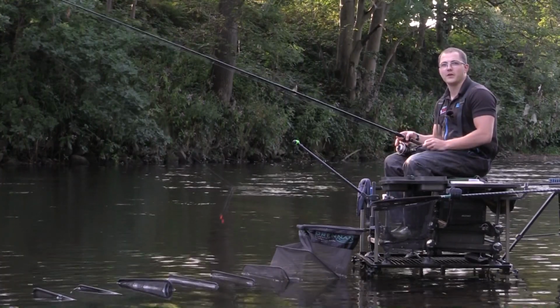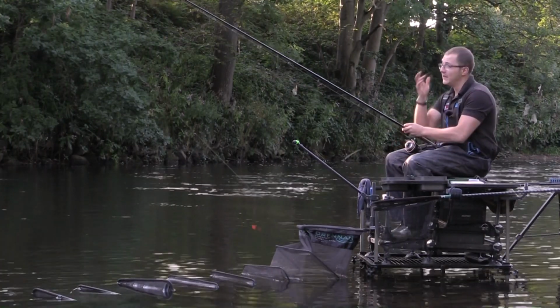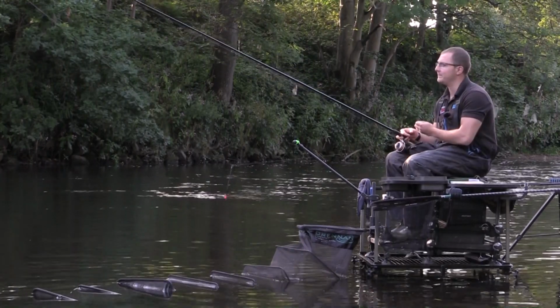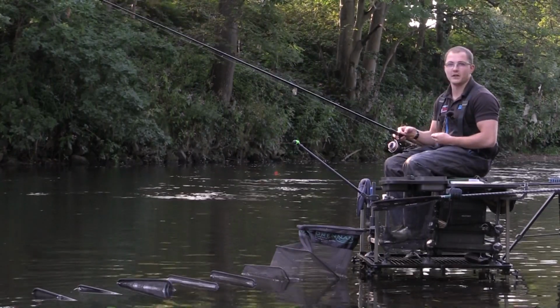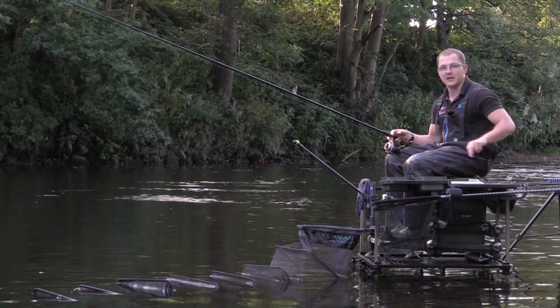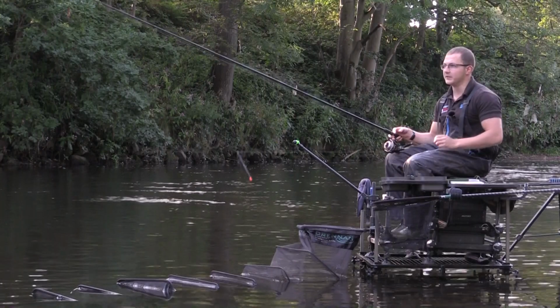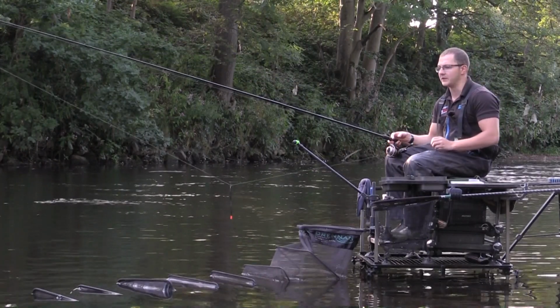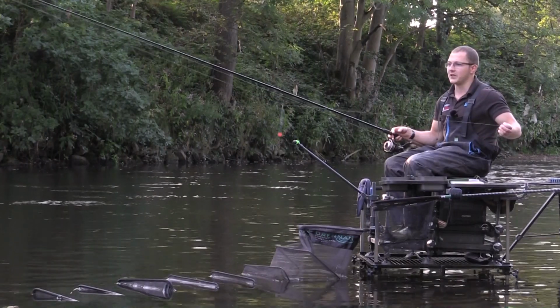Today you join us on the River Calder just for a few hours after work. Already been fishing for probably about 3 hours now, something like that. And we've got quite a few fish lined up in front of us. It's taken probably half an hour or so to get them going, but we've ended up catching a couple to start with, and then as the light started to fade a bit, we started catching really consistently and getting a few bites. So basically it's a very simple session today.